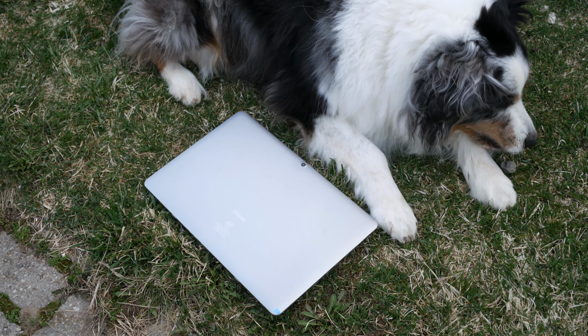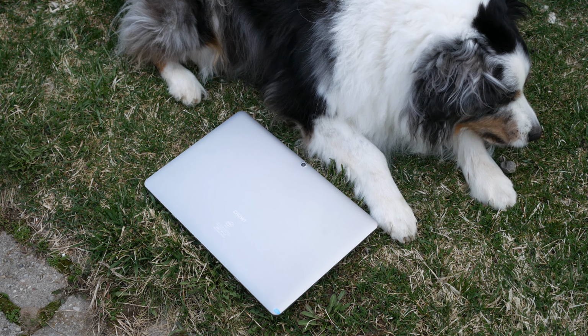So let's start with the build quality here. Yes, it's metal, yes it looks and feels premium, but on the downside the metal is super big and heavy as well. I feel like I just finished arm day after holding the tablet for an hour or two. That being said, it's pretty nice to hold on to. There's enough bezel around the screen to grip on as well.